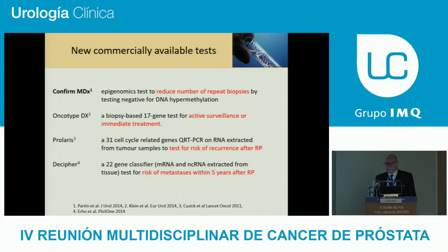So, do we have any commercially available genetic tests thus far? Well, if we talk about the diagnostic setting, there is one test, ConfirmMDx, which is designed to reduce the number of repeat biopsies. It's based on epigenomics, and they look at DNA hypermethylation in this test. Still need more confirmation and validation studies.